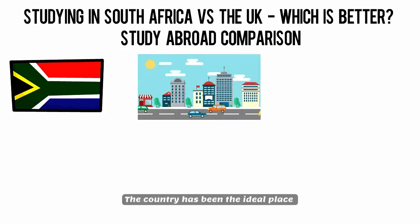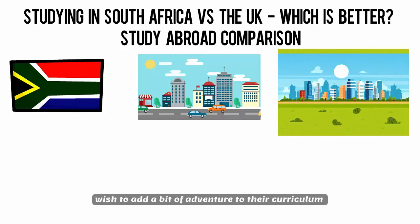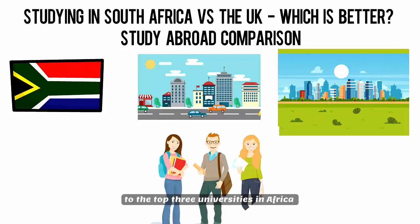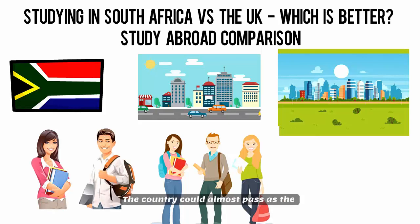The country has been the ideal place for a lot of international students who wish to add a bit of adventure to their curriculum while studying. The country is home to the top 3 universities in Africa and has cheaper tuition fees compared to other places in Europe and North America. The country could almost pass as a cheaper version of the USA.